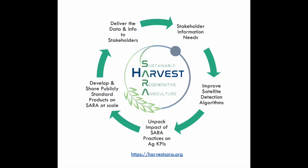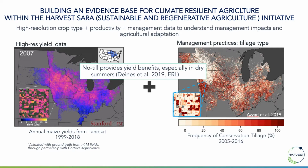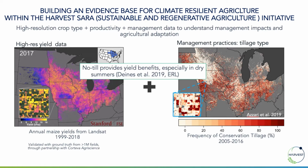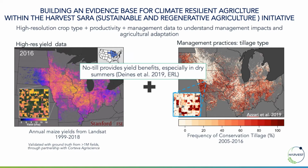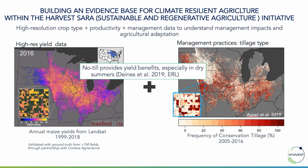So I'll give you a couple of examples of things we have going on. This is an example of one of the SARA projects. Jill Dines at Stanford looked at tillage intensity over 2005 to 2016, and then yields over the same croplands from 1999 to 2018, and basically found that no-till provided yield benefits, especially in areas with particularly dry summers, and those yield benefits were most commonly witnessed after about 11 years. And so that's an important consideration as well. You can't expect the yield benefits to come in straight away.